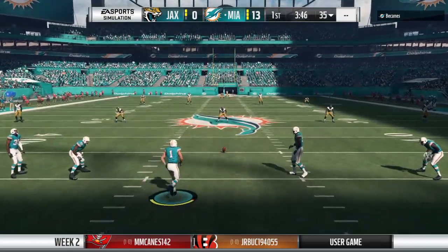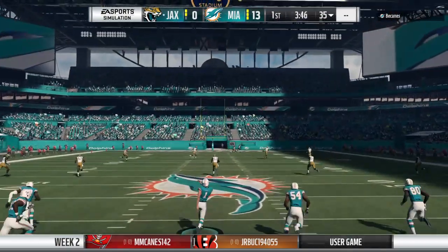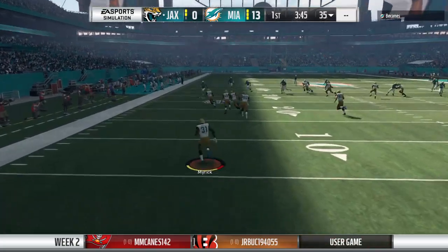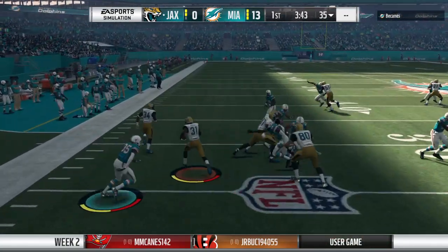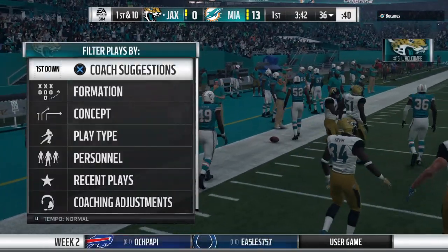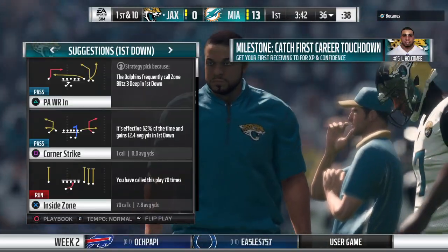Here's Parkey now, set to kick it away. This will be taken in at the 1. And they're going to have good starting field position. He's out of bounds, but not before he's across the 35.